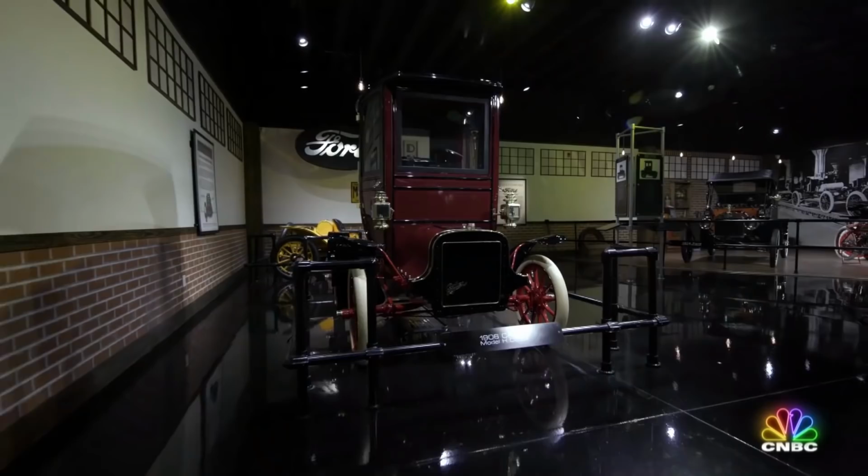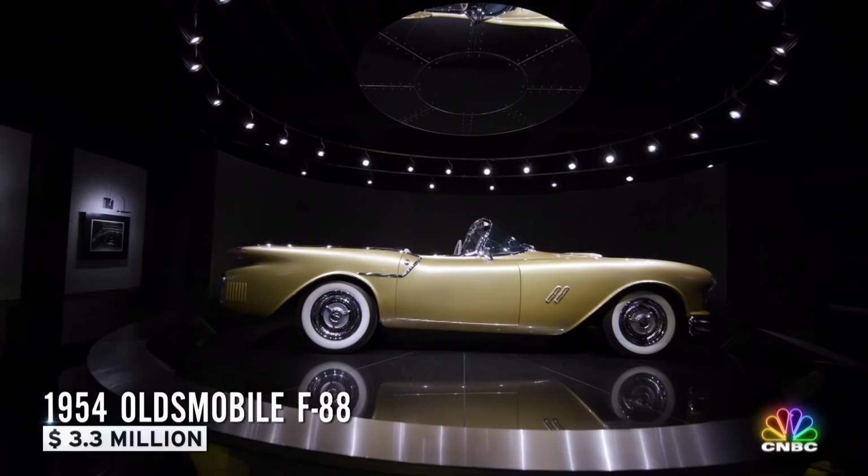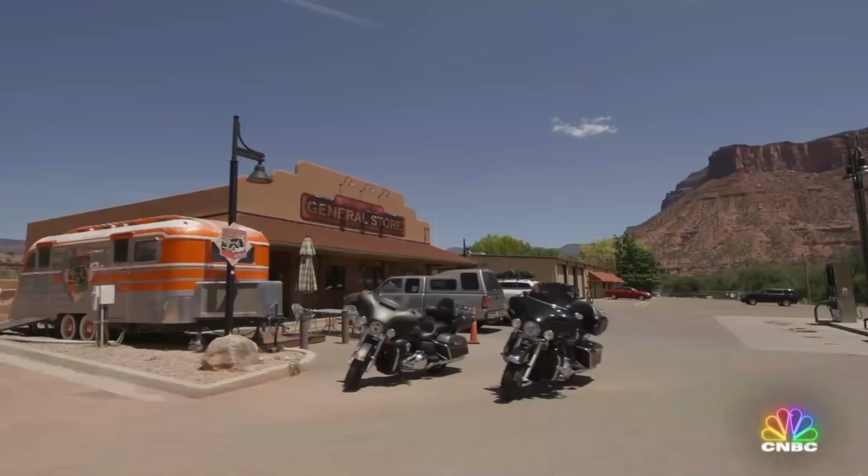The oldest car in his collection is this Cadillac from 1906. And his most expensive ride is parked in its own room. It's a 1954 gold Oldsmobile F88 that Hendrick bought for $3.3 million. And you don't have to travel very far to gas them up. This $279 million deal comes with its own general store and a gas station.